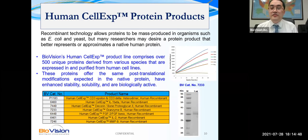Expression in human cell lines such as HEK293 allows for better stability, solubility, and the customer's desired formulation. And these proteins are more likely to represent the normal biological function of the protein in its native physiological conditions. BioVision has over 500 unique protein products in our human cell express line. They are expressed in and purified from human cell lines. The human cell express proteins come from various species, and the majority of the products are regularly tested to ensure that they are biologically active.